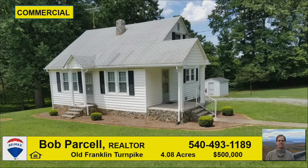One of the numerous commercial listings we have. This one's in Union Hall on Old Franklin Turnpike. Recent survey identified a little over 4 acres. It has long road frontage on Route 40. There's a well-maintained home on the property. However, we feel the highest and best use is its commercial potential, how it's zoned, and how hopefully one day this area will be developed, and with all the traffic going towards the water's edge and down Dillard's Hill, the various lake areas, this will be an attractive property.